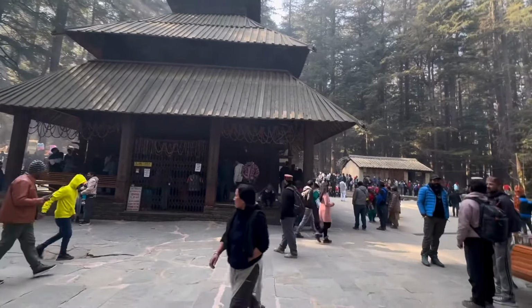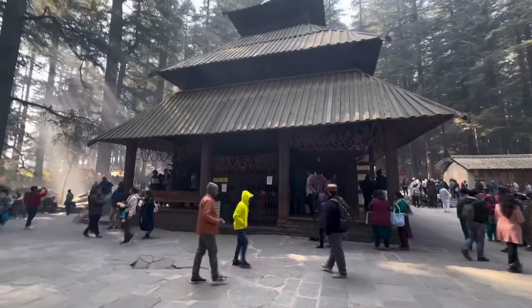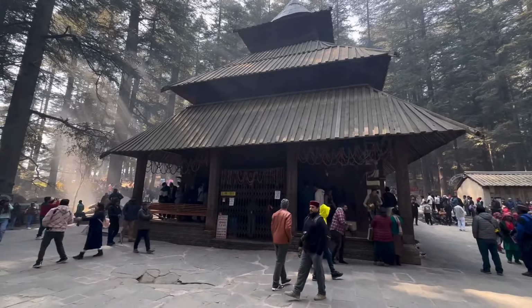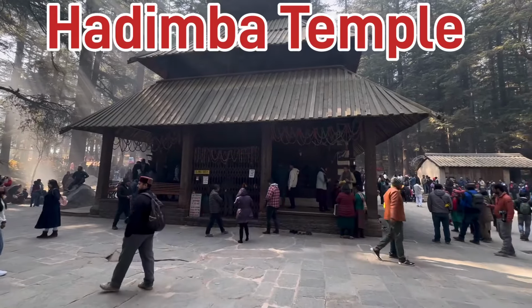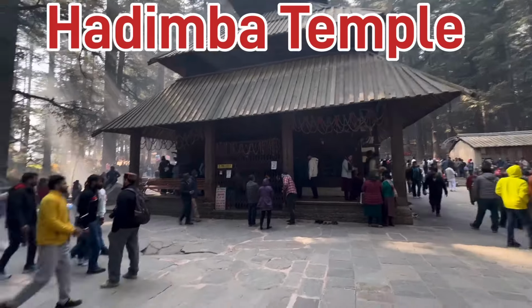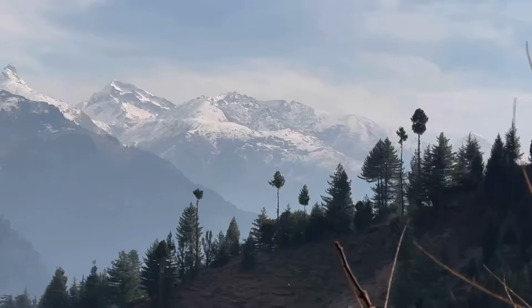This is one of the more prominent temples in the Manali area. I can't pronounce it. Well, I can. Yeah, I'll have to work on it. And it's pretty cool. And there's a million people here. Super busy.